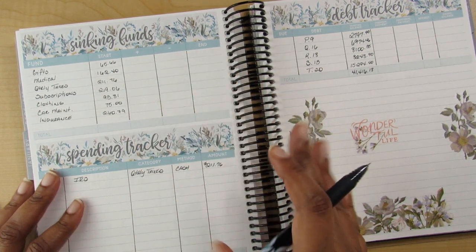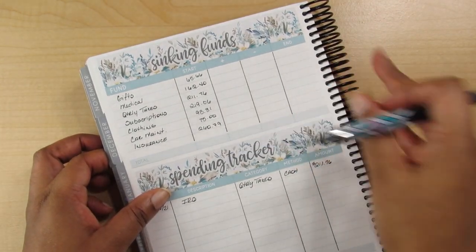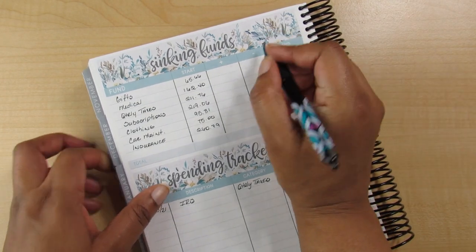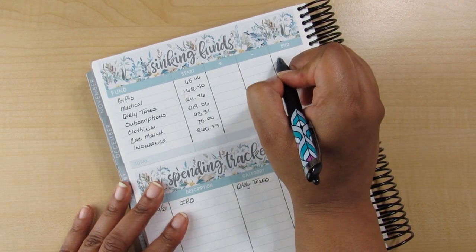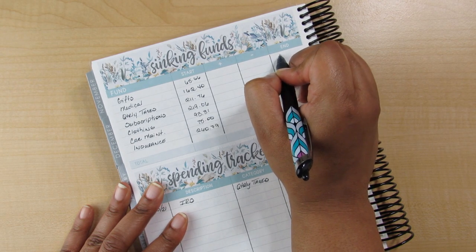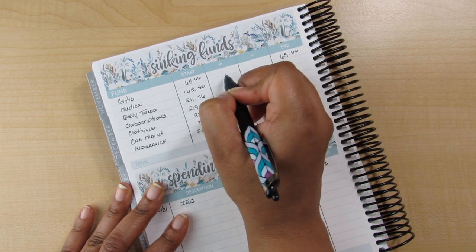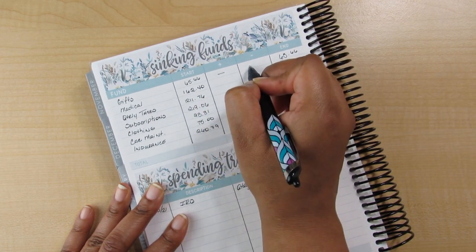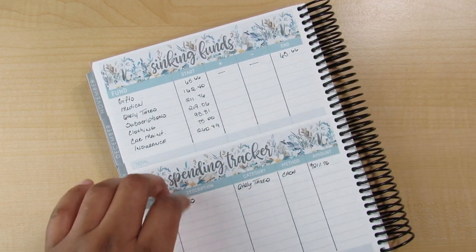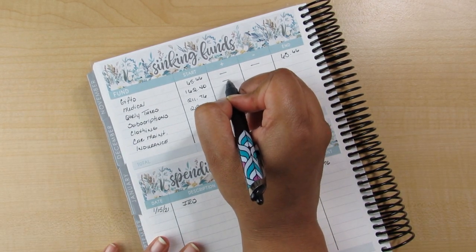I am going to flip this over. I know some people don't like that, but it's hard for me to write with this coil, with the page being like that on this right hand side. So 65.66. But yeah, I'm keeping everything bare minimum for January. Medical was the same. Nothing was added.